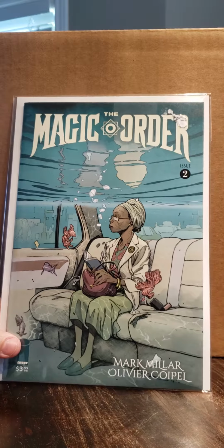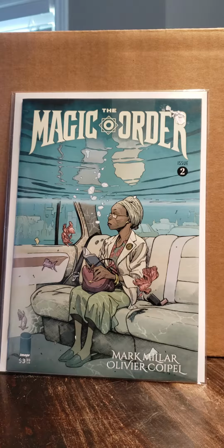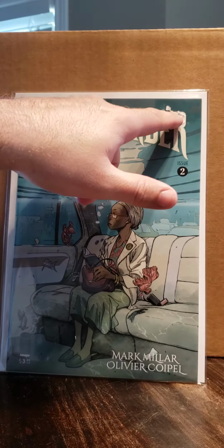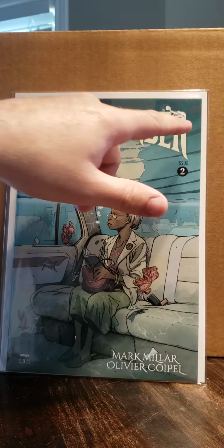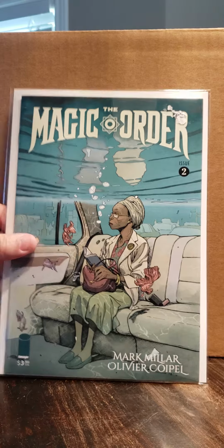So, if you watched my last video, this is actually the only issue I needed for the first prints of Magic Order 1 to 6. So this is issue number 2. Don't mind a little bit of sticker up here. That's just on the plastic itself. So pretty happy to have this set. I have issues 1 to 6. I am collecting all the variants as well, as many as I can get my hands on. So I'm not done collecting Magic Order, but at least I have all the first prints.